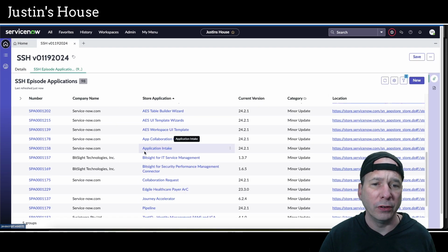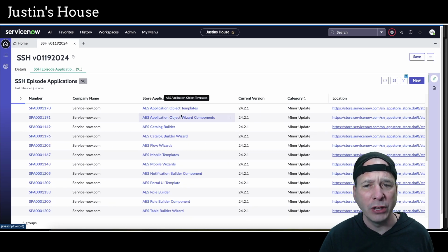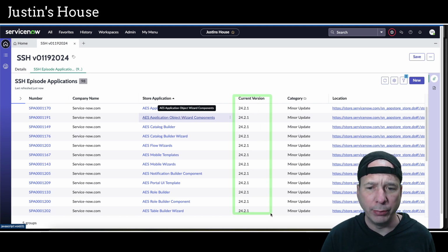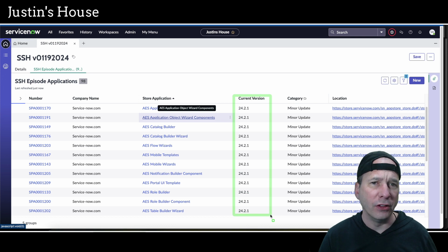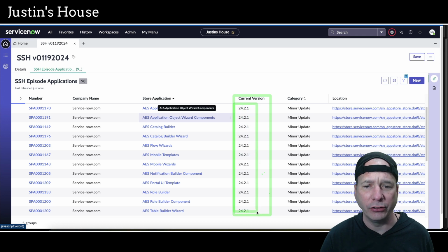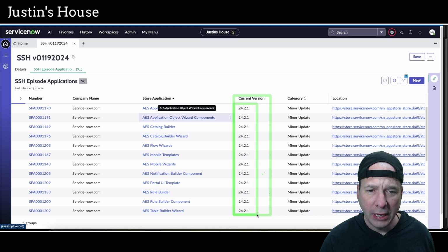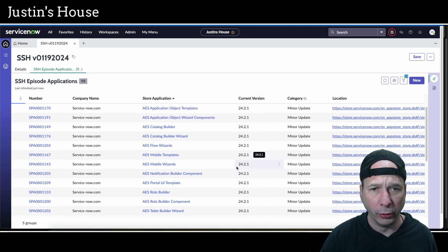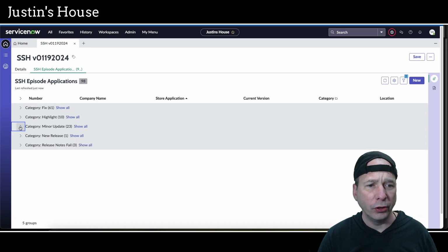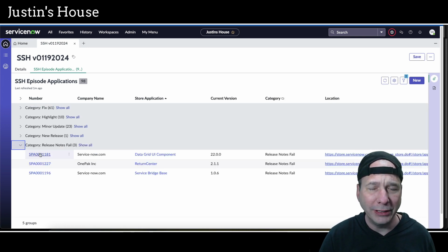Everything else is from ServiceNow, and most of the AES stuff is a version thing. What happens with these bigger application suites is the core or central application gets updated, and then every little hanging-on application that's a dependency on that application seems to get versioned, and their release notes are really horrible for these, but that's the minor update. So those two categories are out of the way, which leaves us with release notes fails.